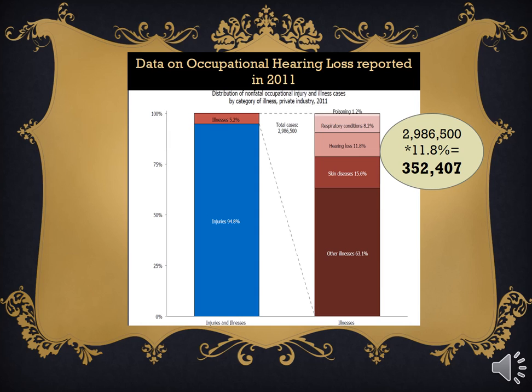ASU does not want you in that number. You will be provided hearing protection to wear, but it's up to you to wear it. Let's not be part of this number.